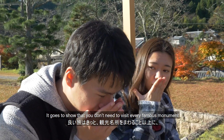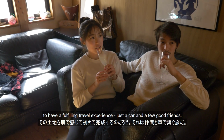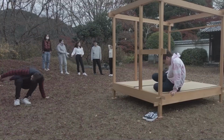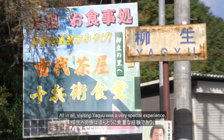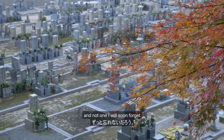It goes to show that you don't need to visit every famous monument to have a fulfilling travel experience. Just a car and a few good friends. All in all, visiting Yagyu was a very special experience, and not one I will soon forget.